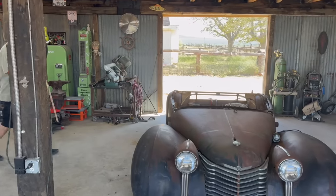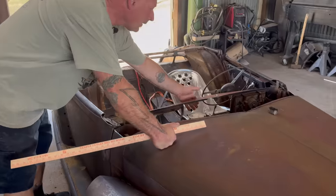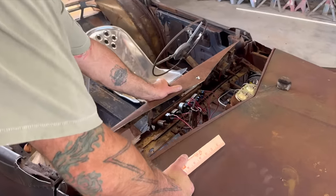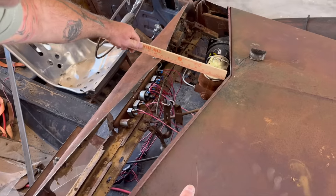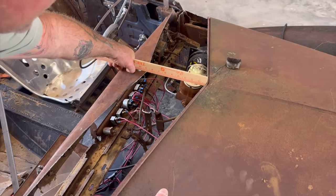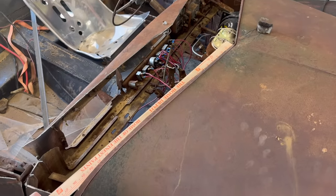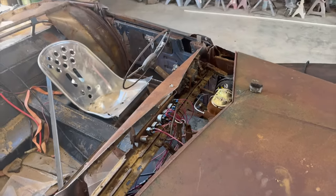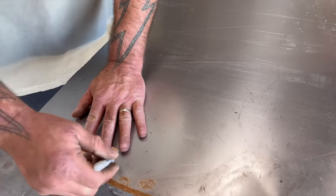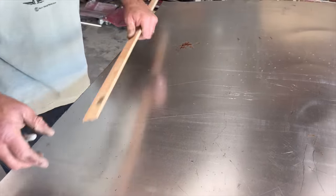So roughly speaking, this dashboard moved a little bit, but pretty much there. So we're going to need it to be about 9 by, I'm going to do it in two halves, 9 by 27. Lay that out on the sheet metal I have here. Say 9, 9. Say 9, 9.